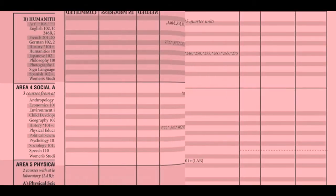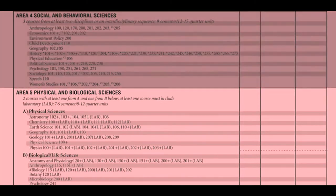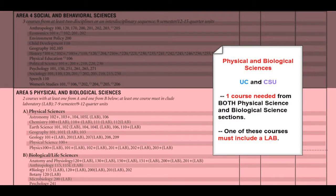The intent of having students take courses from two different disciplines is to provide some variety and breadth in this area. Area 5, Physical and Biological Sciences, requires at least two courses, with at least one from A, Physical Sciences, and at least one from B, Biological or Life Sciences. At least one of these courses requires a laboratory, and units in this area must total a minimum of 7.